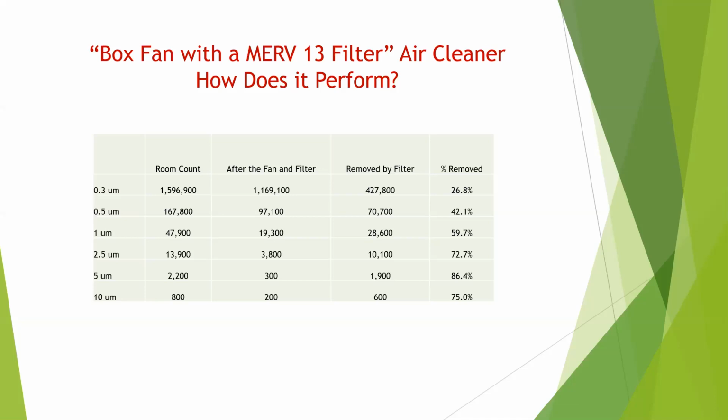decrease the particle count. Now, does that mean you're not going to get COVID-19? I don't know, but I absolutely know it removes the particles from the air. It's going to better your odds, and that's really what you're looking for. You want to improve your odds.